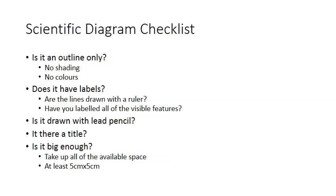The other thing we have to make sure is that we label them. So we want to draw our lines with a ruler, and we want to make sure we've labelled every visible feature we can find. We want to make sure there's a title, and we also want to make sure that they're big enough. Make sure they're at least 5 by 5 centimetres big, but really half a page or even a whole page would be more appropriate so that you can really show that detail. Take up all the available space you've got when you're doing a scientific diagram.